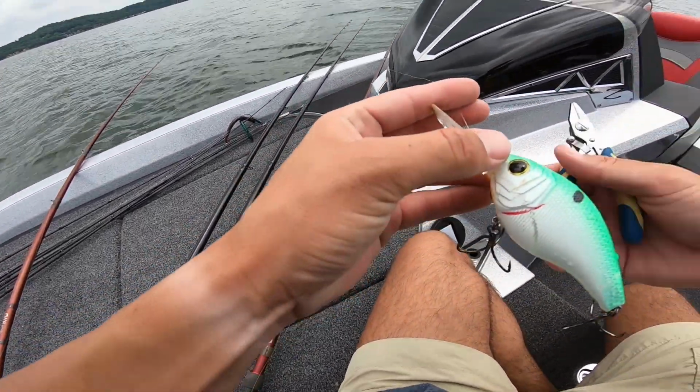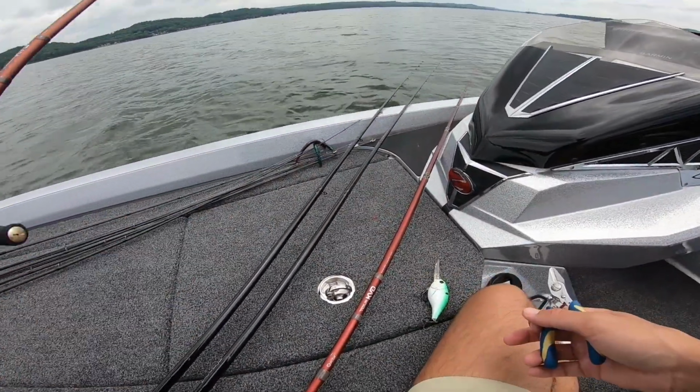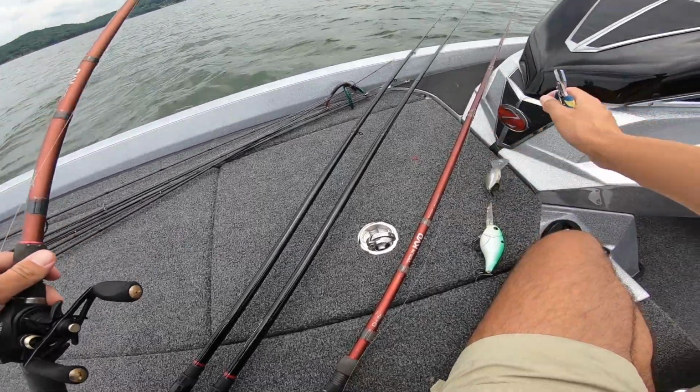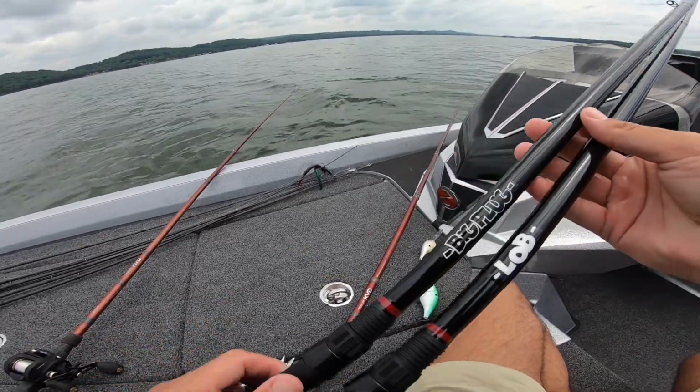Although I don't know that for certain, I wanted to build my own until I was able to test out the new Accurist rod that's coming. I don't have any yet. So in that time, I built the LOB rod and the big plug rod, which I'll start earlier.